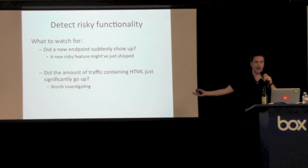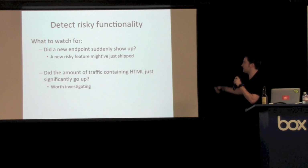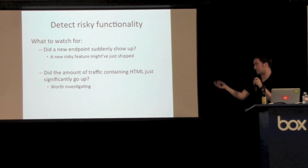The endpoint one, you have to make better alerting on that over time, because as your app scales, you're probably going to have more and more and more endpoints. But basically doing diffing on that with some logic around areas where you expect new endpoints and kind of weeding those out, and then alerting off of things outside of that list.